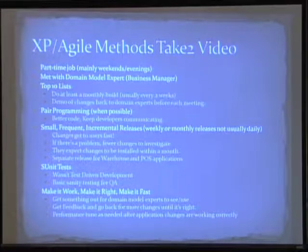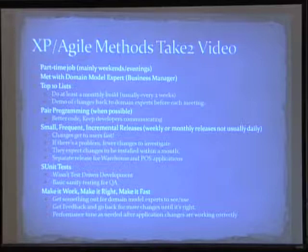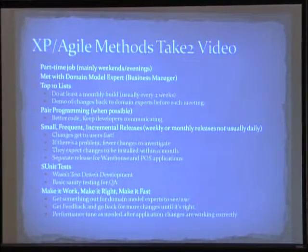When it gets down to two guys, a lot of times you didn't pair program that often, but we did when we could. Again, small, frequent, incremental releases. This worked here too. We got changes back up to them quickly. And again, you found your problems faster and you could fix them quicker, and no patches. If there's a problem, you fix it and you put out an entire new release. Again, we spoiled them. They'd expect these changes to come back quickly. And we had separate releases for the warehouse and the point of sale, since they were pretty much separate applications.